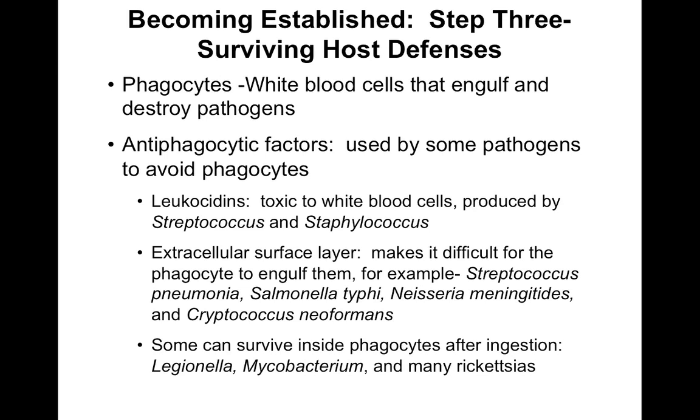To combat this, pathogens have come up with things like these antiphagocytic factors. Leukocidins, so these are toxic to white blood cells. Obviously if you kill the white blood cells, they can't phagocytose you. That works out well. An external surface layer, so your slime layers, your capsules, your biofilms, makes it very hard to phagocytose because you can become too slippery. And once you're slippery, the phagocytes can't grab onto you enough to pull you internally in. And then some don't even care if they get phagocytosed, they just survive inside the phagocyte.